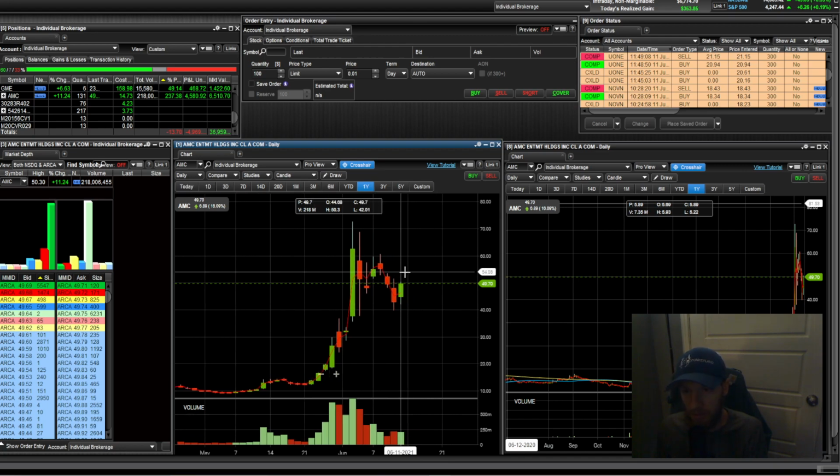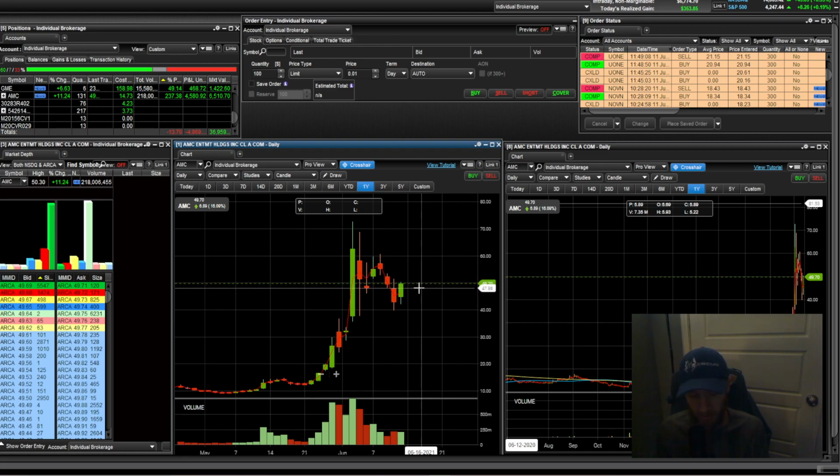We'll see how long I've got to hold out on it, but it could be another week, could be another month, who knows. Kind of excited for it. I think there's still a lot of momentum, a lot of potential in this, so we'll see. Let me know if you guys are holding this one as well. And that is it for today.